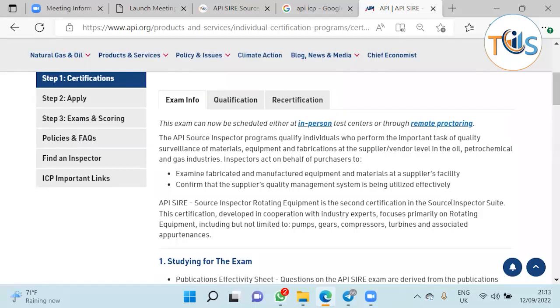If you are doing it by remote proctoring or remote exam, nobody is allowed to enter the room. You are not allowed to leave the room. You have to turn the desktop around so the invigilator can see that there is nothing on your table, and this is a closed book exam.